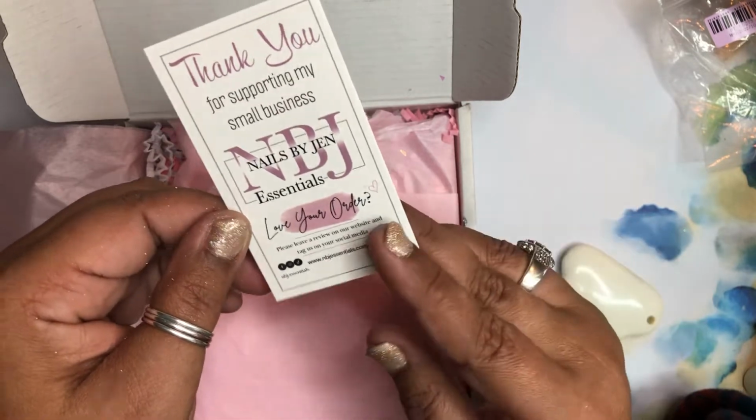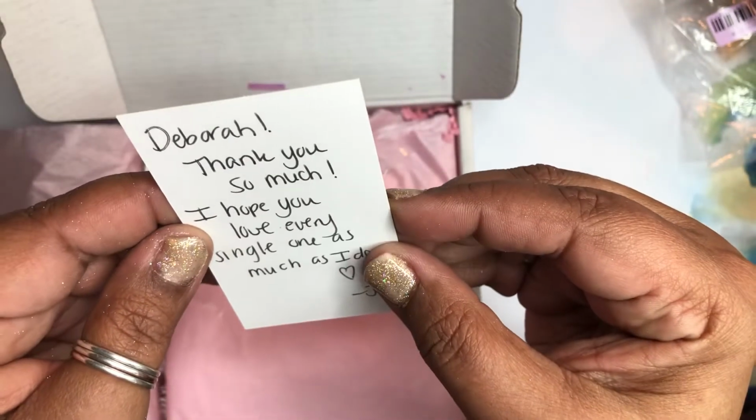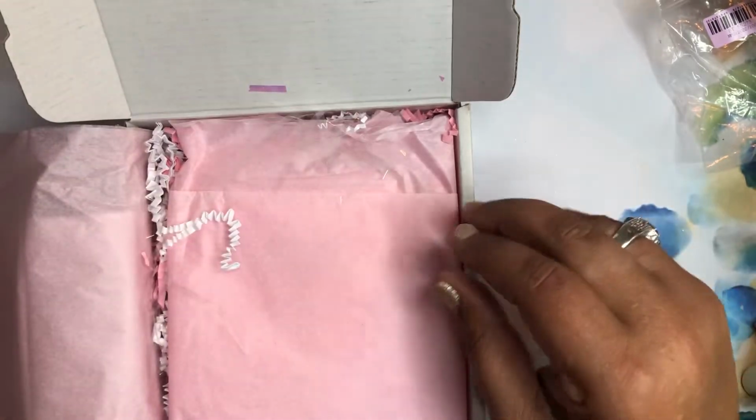nbjessentials.com. Sorry, I had a brain fart. And then they have like the little mugs that you can scan. Deborah, thank you so much. I hope you love every single one as much as I do. Love, Jen. Oh, I'm sure I will.